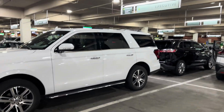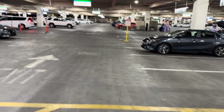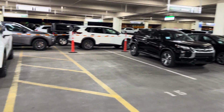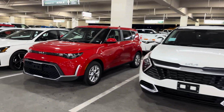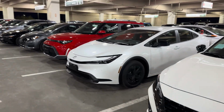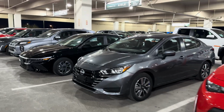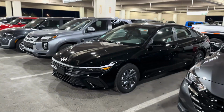Wow, Expedition in the executive. Got a Kia over there, a couple Kias down here, and a bunch of smaller cars. Well, they do have a Prius. Can take a walk down for you guys here. Down to the end, this is the regular aisle.